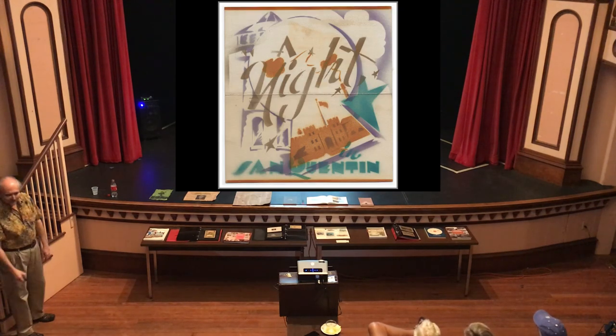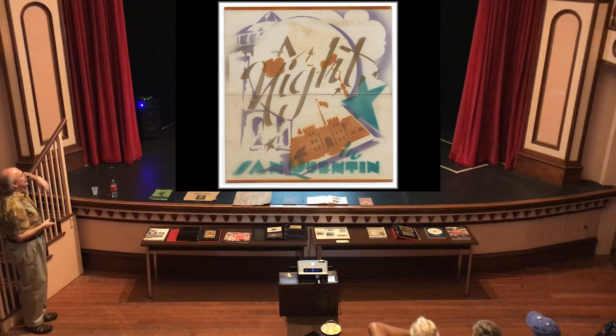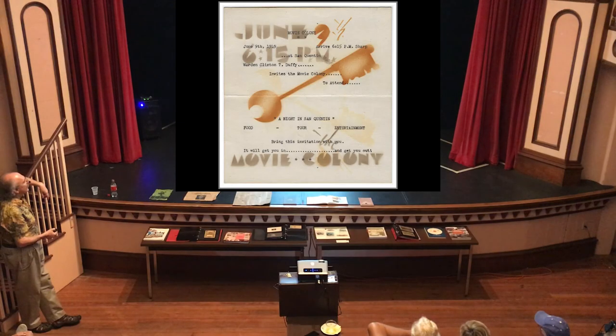Oh, I had a clue. 50 years ago, I bought this on eBay. It says, "A Night in San Quentin." And it's printed with stencils. The inside is a key. And it says, June 9th, 1949, arrived at 6:15 p.m. Warden Clinton Duffy invites the movie colony to attend. A night in San Quentin, food, tour, entertainment. Bring this invitation with you. It will get you in and get you out.